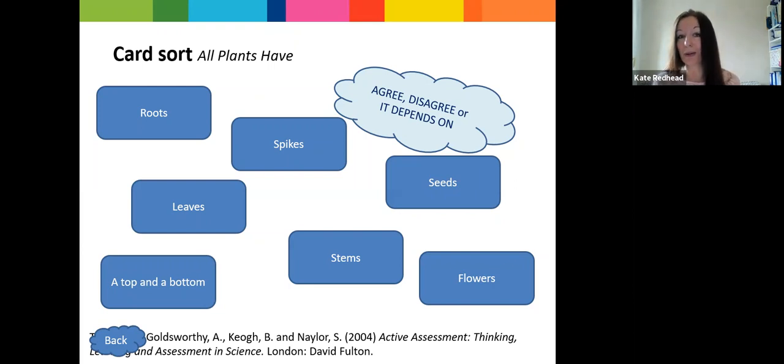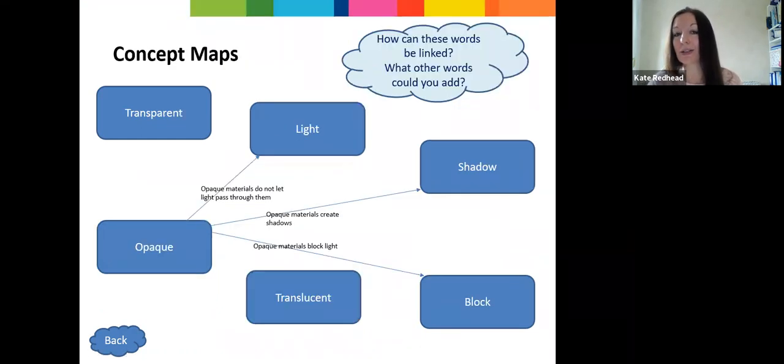The children are given a prompt here, "all plants have," and they have to separate their words into agree, disagree, or it depends on. And of course, this could be something where children choose their own ways to sort the vocabulary, or it could just be agree, disagree. It's completely up to the teacher and how the teacher is running the activity, but it's something that could be revisited at the end of the topic to see progression, as could this way of using a concept map.